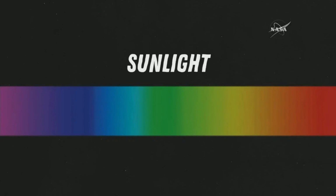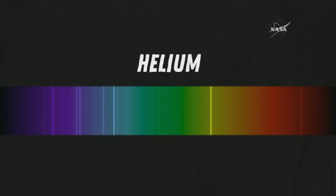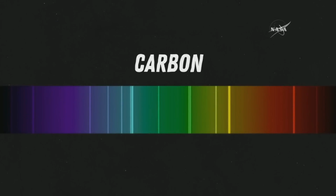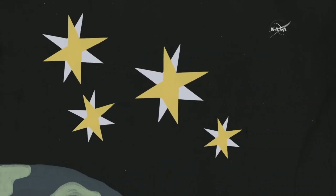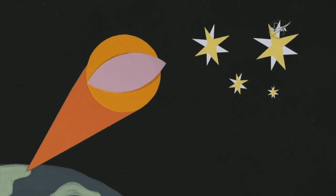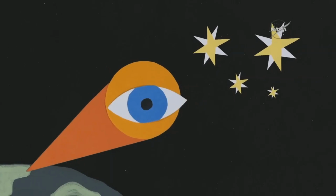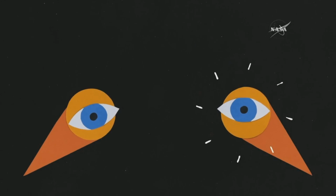While sunlight contains every wavelength, scientists discovered that every chemical element and compound contains a unique pattern of wavelengths that allows scientists to determine the composition of light sources. It wasn't long before astronomers started extracting information from the light of distant stellar objects. In 1869, two scientists independently decided to point a spectroscope toward the corona during a total solar eclipse.